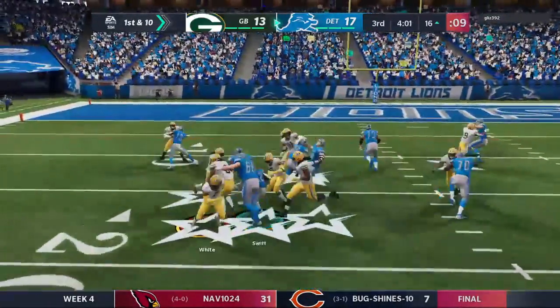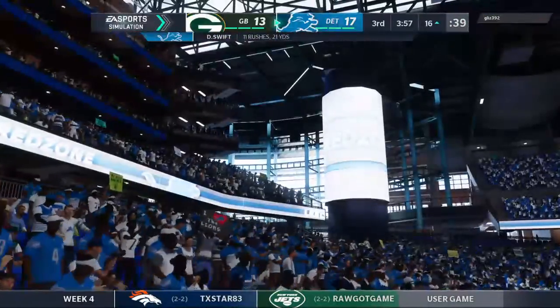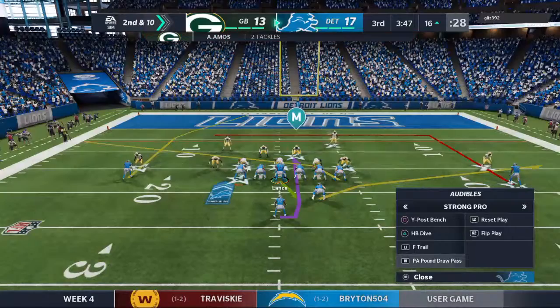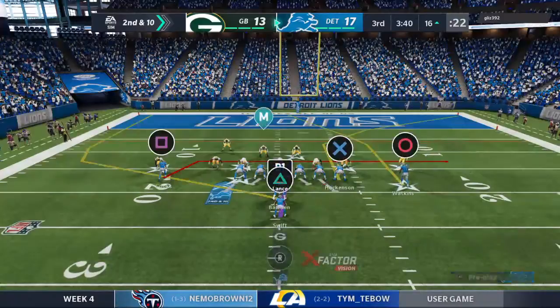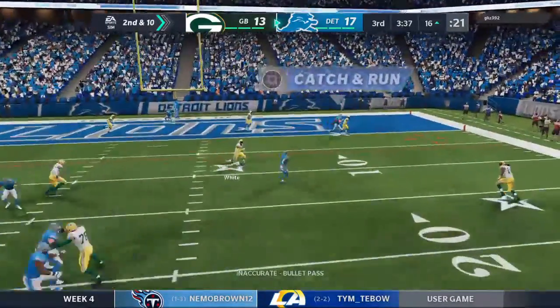On 1st and 10, it's Swift. And he is met at the line of scrimmage, and he goes down right there. The ball carrier. No gain on the play there. 2nd down. No gain on the play. Brings up 2nd and 10 at the Packers' 16-yard line. Now he'll look to throw here on 2nd and 10.